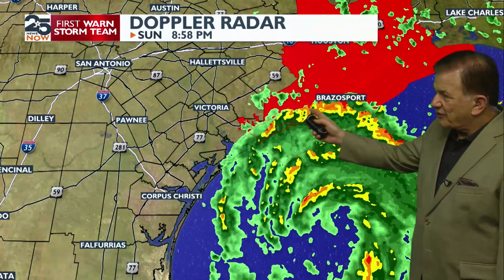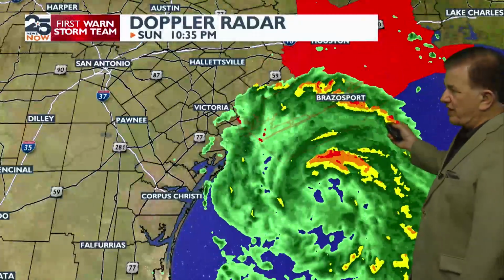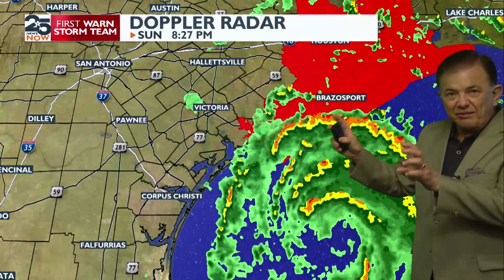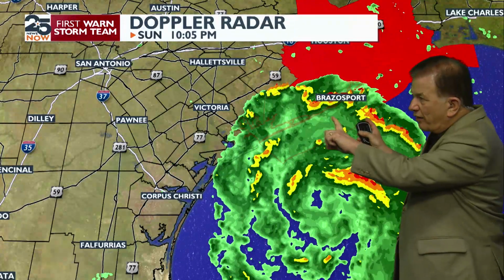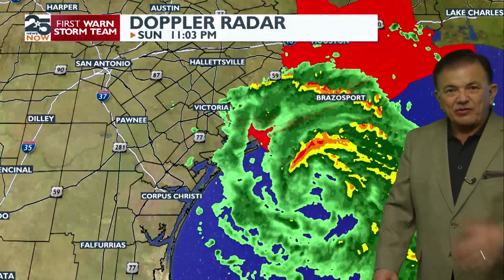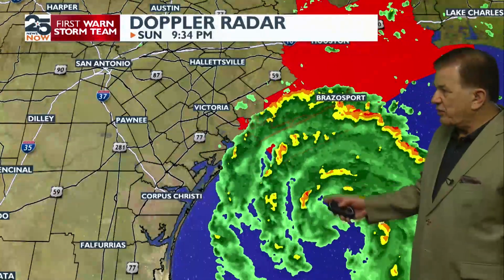What Zach experienced at 10 o'clock was one of the outer bands coming through. You can see how they're spinning around the storm. These are where we get the maximum stormy weather in these bands. And so we're going to get one band and then another one behind it and then another one behind that. That's why you'll have periods or waves of heavy thunderstorms and then gusty winds behind it.